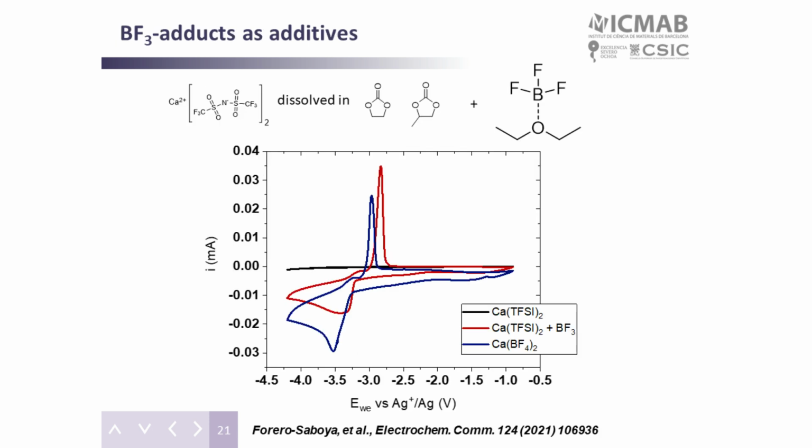So we try to explore a different approach as well, to use boron-based additives. So for instance, this BF3 diethyl ether was used in calcium TFSI-based electrolytes. So this was a way to bring the boron in without using this BF4-based electrolyte, let's say, still in EC/PC-based electrolyte. So here you can see that the electrochemistry is relatively similar. So we get basically the similar, slightly improved electrochemistry than with the calcium BF4 in this case.